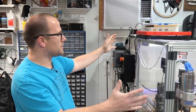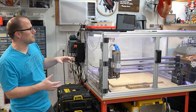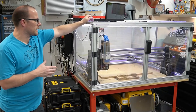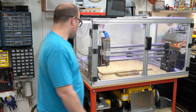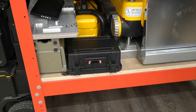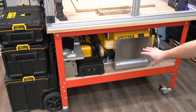But of course, here is the Onefinity CNC. It's the Woodworker Edition. This is the custom enclosure I made with some plexi, some 8020 aluminum extrusion. And if you want to check out this video, it is one of my videos on YouTube. So below that, I have the planer, the lathe, stuff that I use once or twice a year is down here. And I don't use that very often, but it's the storage.